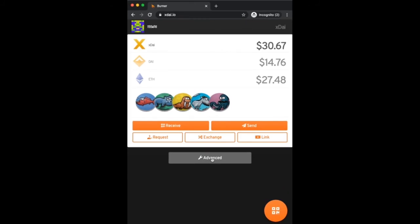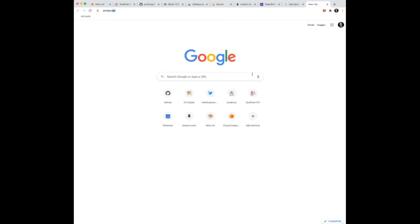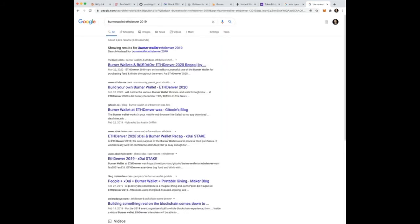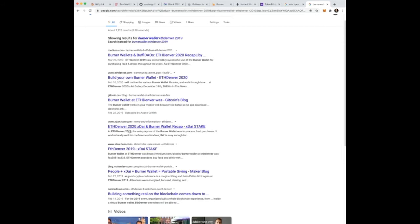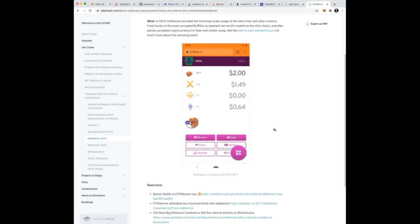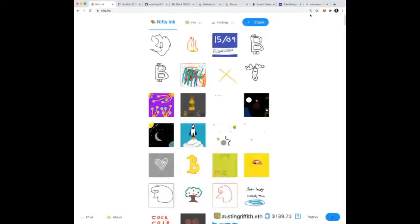And it's cool that you mentioned the ETH Denver thing, because one of our community members said that he remembers XDAI when you were pushing it hard at ETH Denver, and that's where the xDai burner got the traction it needed. Yep, exactly. At ETH Denver, it was ETH Denver 2019, I think. Maybe burner wallet ETH Denver 2019. That's going to be 2020. Maybe this one. Yeah, there we go. We had Buffidai, right? And you would send around money for food. Man, that's giving me flashbacks. That was a fun time.